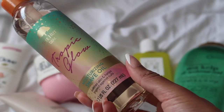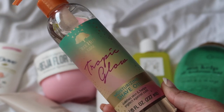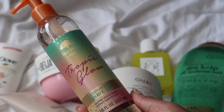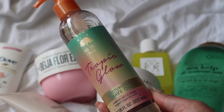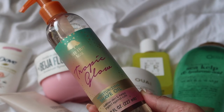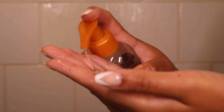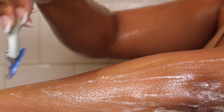To go along with my tropical theme, I'm using the Tree Hut Tropic Glow Moisturizing Shave Oil. I absolutely love their shave oils. This one has more of a sweet vanilla caramel sort of scent. It's very summery, reminds me a lot of the Sol de Janeiro Bum Bum Cream. And I'm just applying this all over my body or wherever I want to shave.